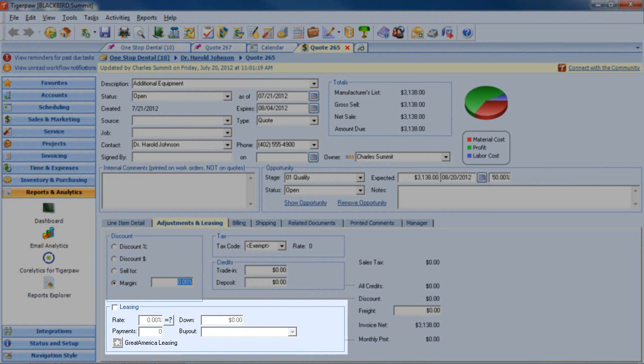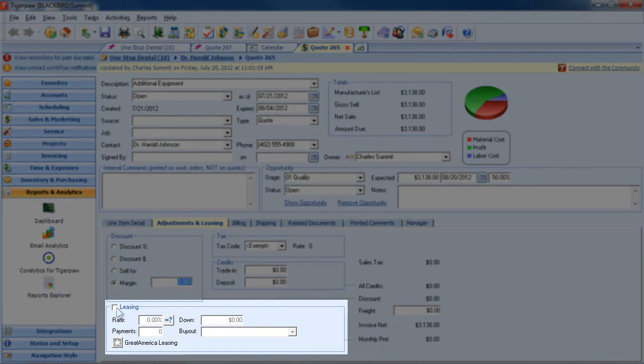I can also turn this quote into a lease. By clicking a leasing option here, I can now go out to Great America Leasing and quote real-time lease rates to my client if this is going to be a lease.